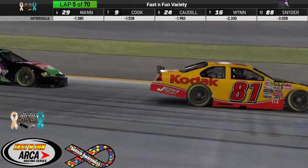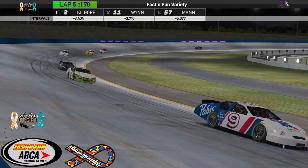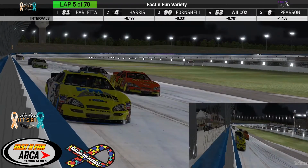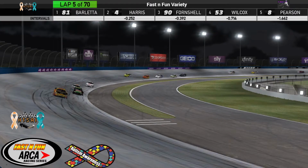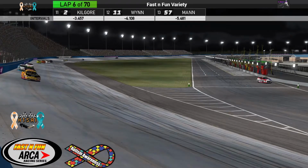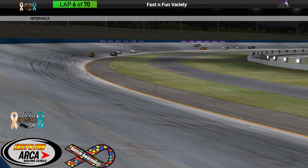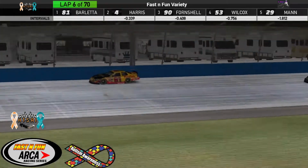As they come around, crank up the volume. Okay, that did not work. Looks like a glitch with the new burning up the track thing, but we'll have it fixed by next week. Sorry about that.